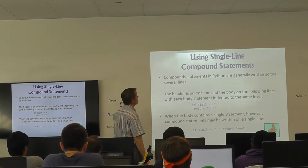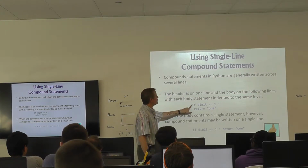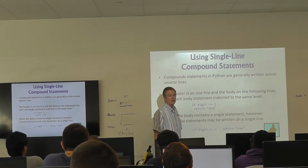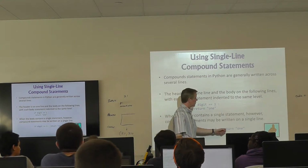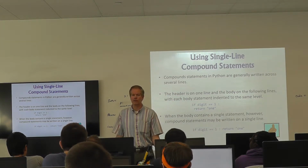Okay, single line compound statements. All right, this is pretty simple stuff, but here's the gist of it. Generally, when we're coding something up like this, if digit equals 1, then return 1. That's how we do it, right? Two separate lines. Single line just simply means that we can do it this way. If digit equals 1, colon, return 1, all in one line. Okay, not that big of a deal whatsoever.